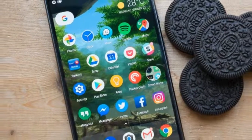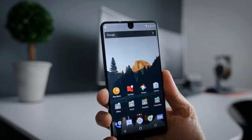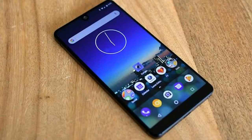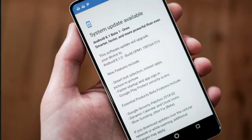Android 8.1 Oreo is now rolling out to all Essential Phone owners. This marks the first public Oreo update for the Essential Phone, as Essential chose to skip 8.0 after discovering some bugs towards the end of its beta. But even so, Essential's still beating Samsung, LG, and other big players in these regards.